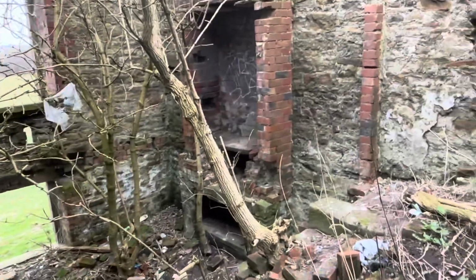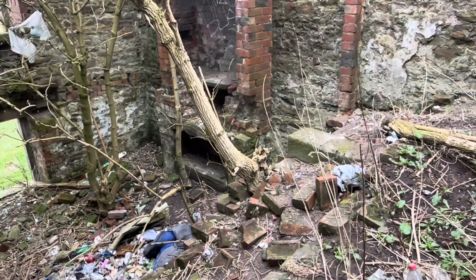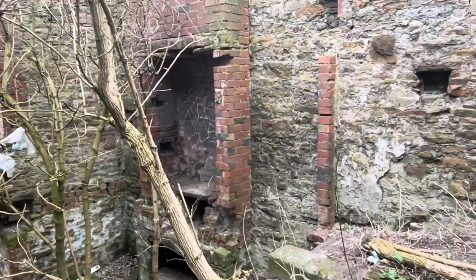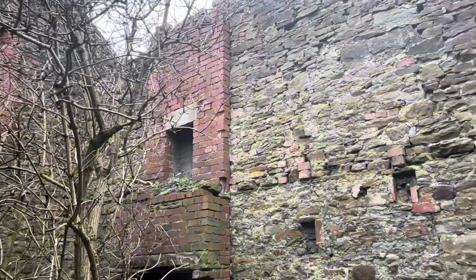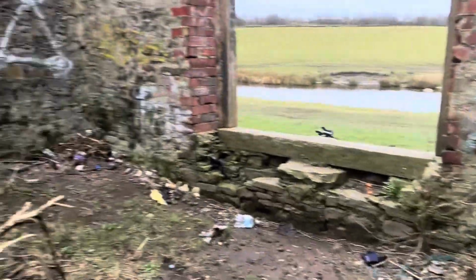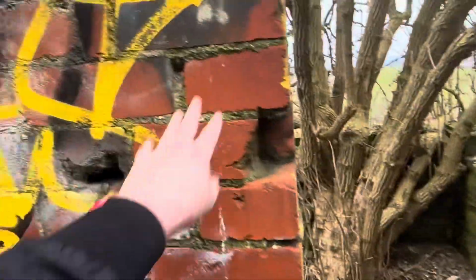That's at different levels. So there's the basement, as it were, which would have been like the oven, and then the upper floor there, that would have been a fireplace. Another fireplace in the second story. So from this side, 2 stories, sorry about the wind. From that side, 3 stories. Access via this big entrance. This brick here looks new. Somebody did that at some point.